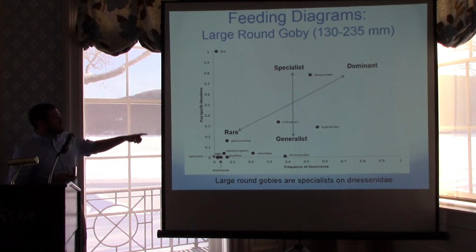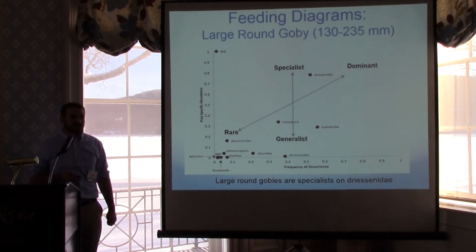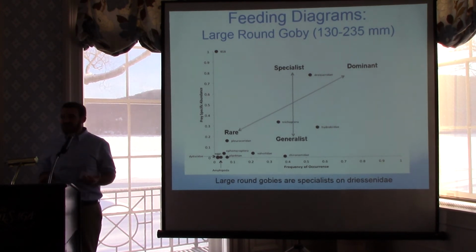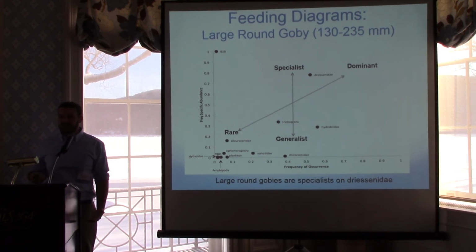The one other exception is BSB, which is brook stickleback. We actually found a fish inside one of our large gobies, but it was only in one fish, and it made up pretty much the whole diet of that fish. So it came out in the upper left-hand corner, so it's important, but not a really dominant prey item.